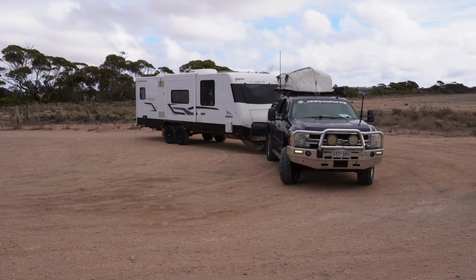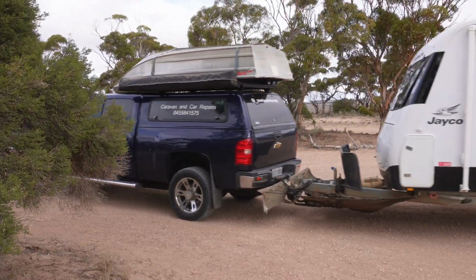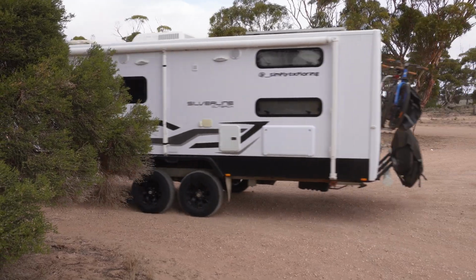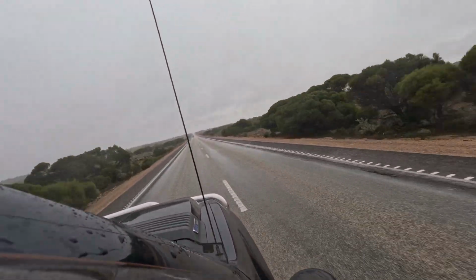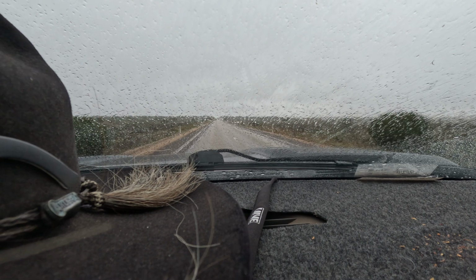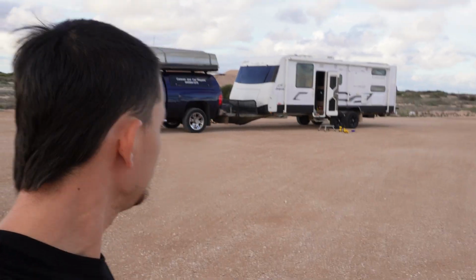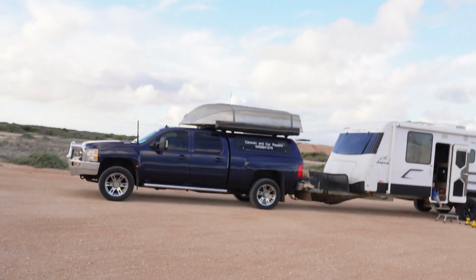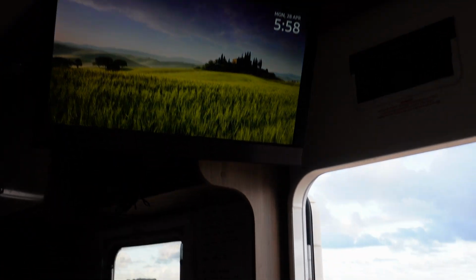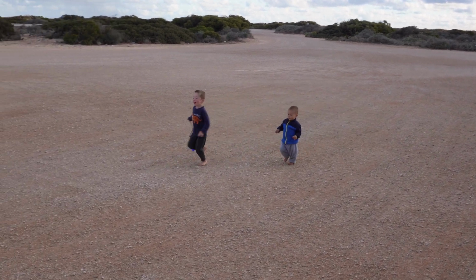Travelling with kids, you're bound to find yourself pulling in to a few of the many pull-off bays you find along the Eyre Highway. So we just stopped for some dinner back here at a parking spot on the side of the highway. Moments like this are what it's all about. Just the boys living their best life.